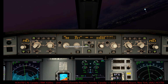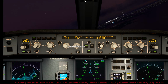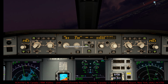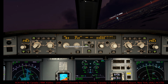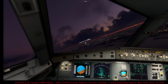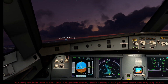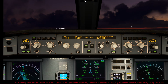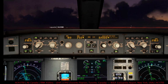JetBlue 2826, descend and maintain 3000. Down to 3000, JetBlue 2826. FedEx 557, contact New York 125.32. 125.32, FedEx 557, thank you. Air Canada 1750, 7 miles from Greco, maintain 2000 until established, cleared ILS 22 approach. Maintain 2000, cleared the ILS 22, Air Canada 1750. JetBlue 2826, 10 miles from Zulab, maintain 3000 until established, cleared ILS 31 right approach. Cleared ILS 31 right approach, down to 2000, JetBlue 2826.